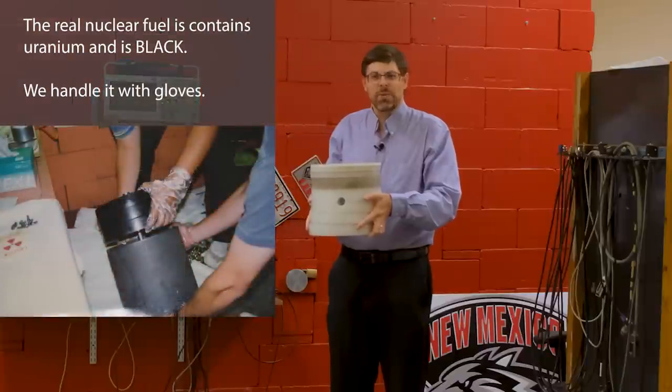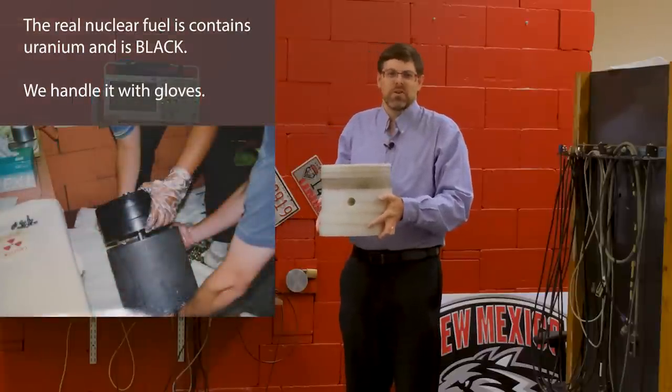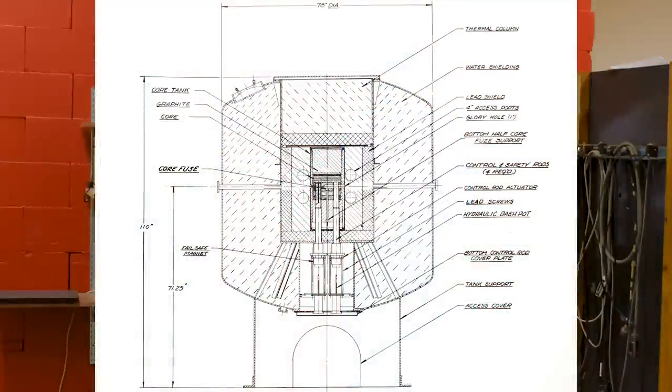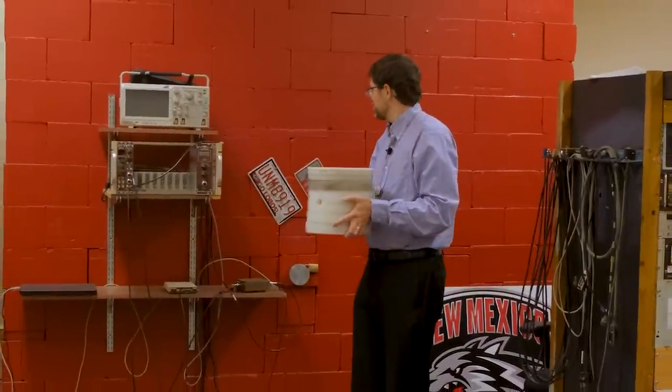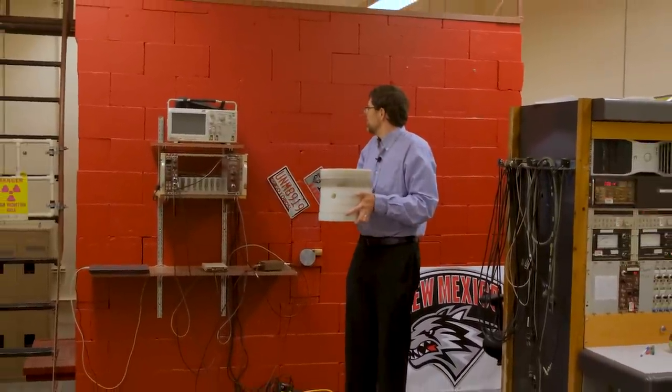And sort of like a Russian nesting doll, it is surrounded by various layers of neutron reflecting and radiation shielding materials. The core is surrounded by a graphite neutron reflector, and outside of that is lead, which is used as a gamma or photon shield. Outside of the lead is a 1,000-gallon tank of water, which mostly shields neutrons. And then finally, we have the additional shielding provided by the solid concrete wall there.